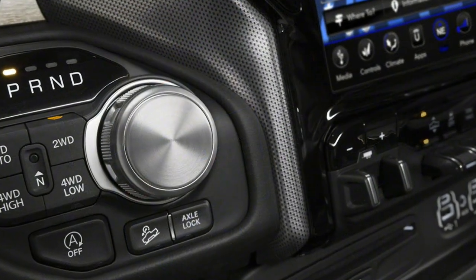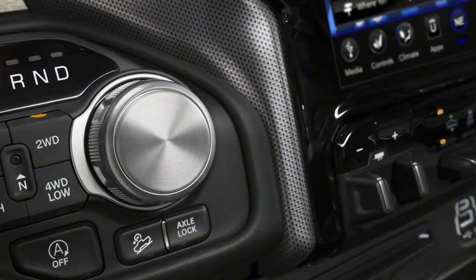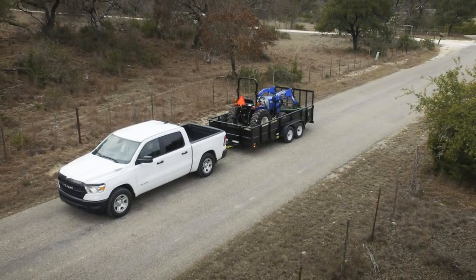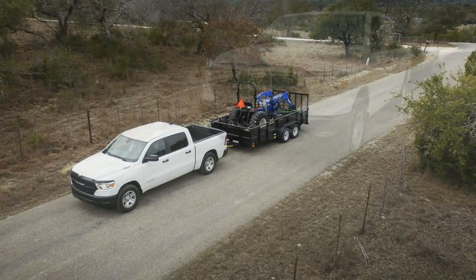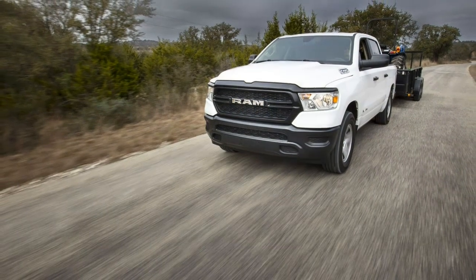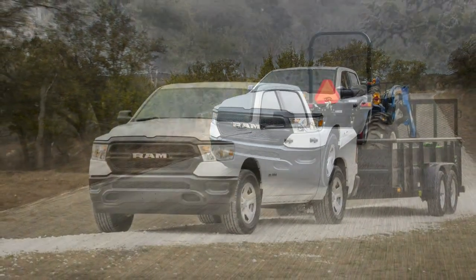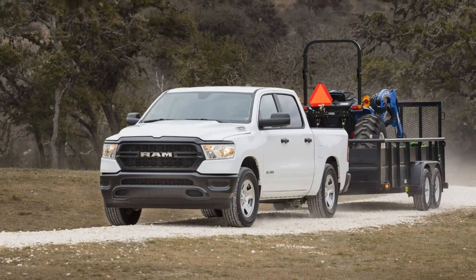Twisting the Ram through ranch roads north of San Antonio shouldn't be this fun, though the electrically assisted steering is precise, if a bit light. Scrubbing speed is now easier than before, thanks to larger 14.9-inch front rotors.